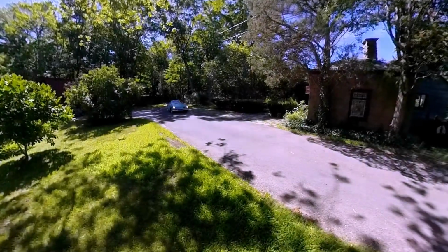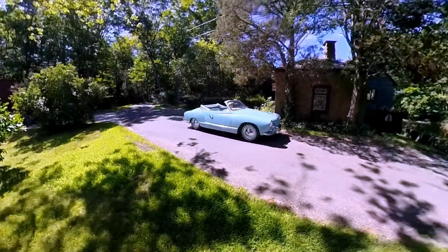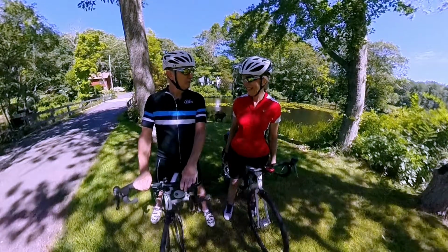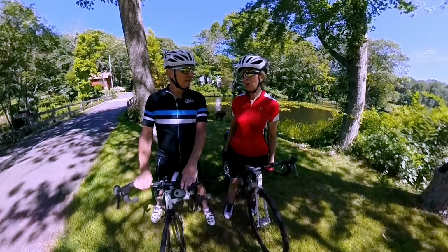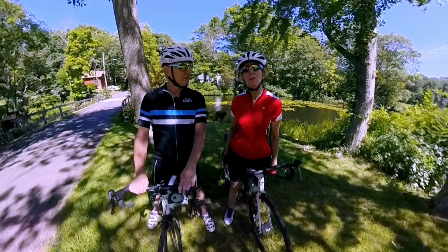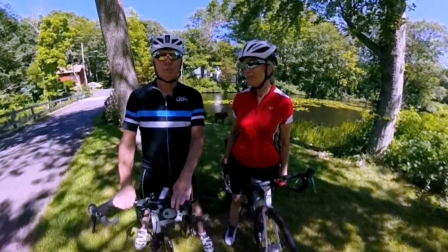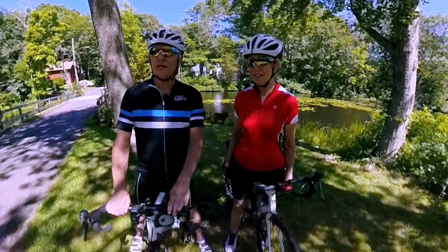An old car. Well, let's hope he goes right by. Yep. Good morning. Morning. How are you? On this windy day, I'm not sure if we're going to get windburn or sunburn today. It's a bit breezy, but it's a beautiful morning, Saturday morning, and it's July.